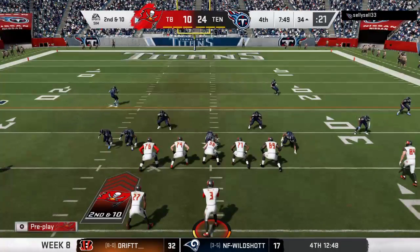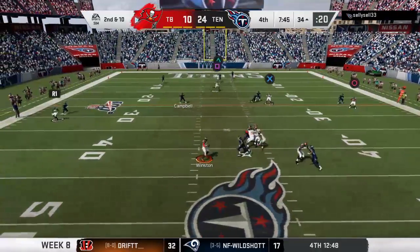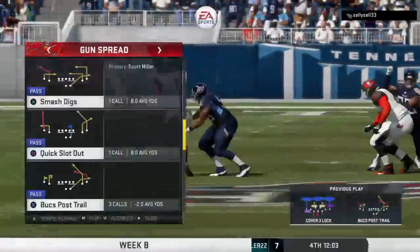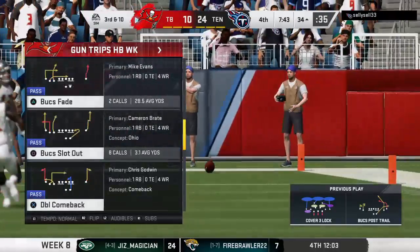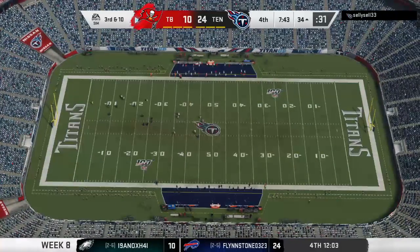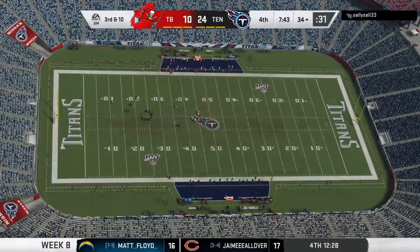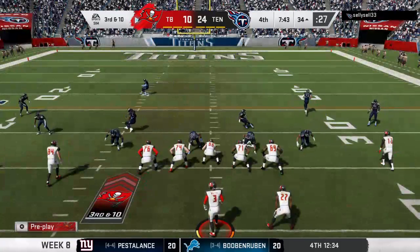Working out of the gun, Winston. And this is going to wind up incomplete. The coverage there too strong on the deep ball, and now they face a 3rd down. This defense was definitely alert to the possibility of the deep ball, and they were more than ready for it. They've got the lead, 4th quarter. Maybe can expect more passes like that downfield. An incomplete pass on 2nd down. That muddles things a little bit here. This is 3rd and 10.